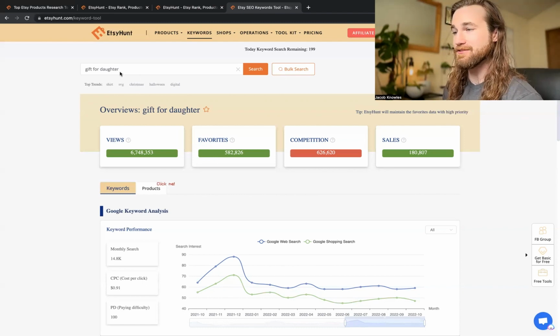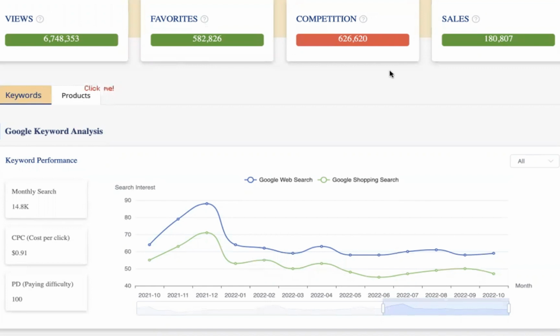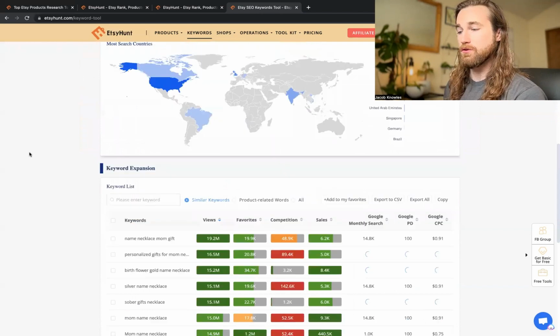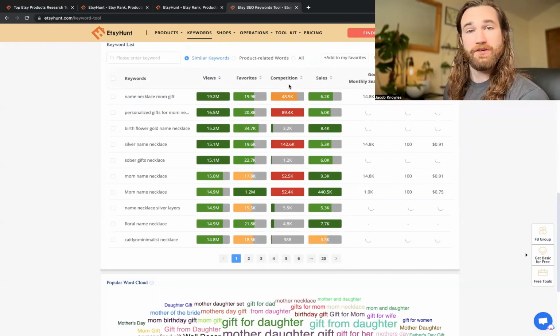For example, if you take a look at the keyword gift for daughter, it has a lot of views, a lot of favorites, and 180,000 sales. So this is great. However, with competition, we're up against 600,000 other listings. So we should still use gift for daughter, but if we scroll down, EtsyHunt is going to help us find keywords that have less competition, but still very high sales volume and very high views.